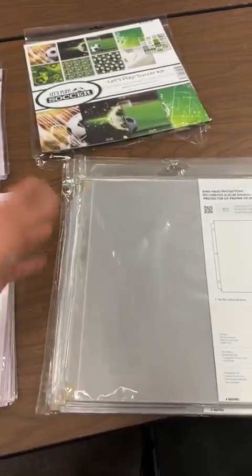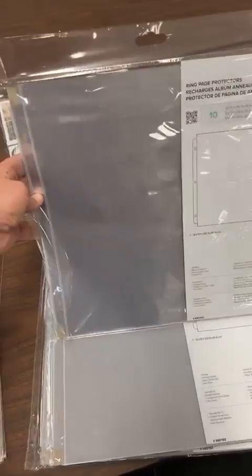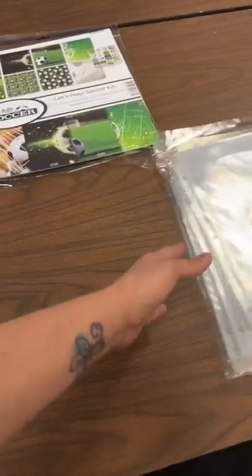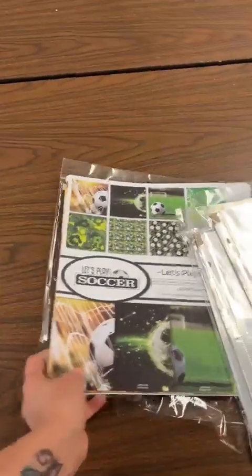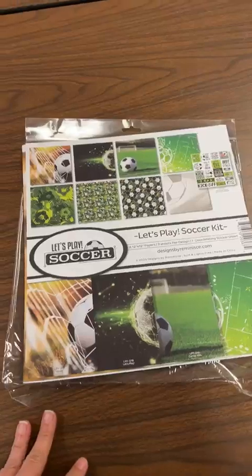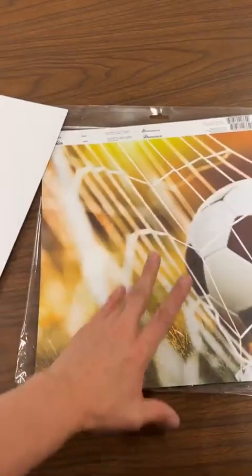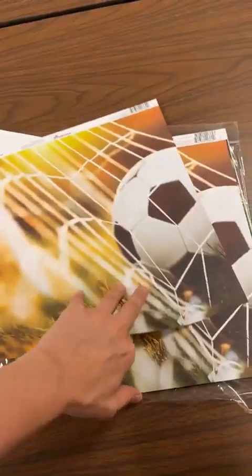Next up, just restocking page protectors for our D-ring albums. These are for the We Are Memory Keeper D-ring ones. 10 in a pack on those. And then finally, we just needed a page kit for soccer in the soccer section. So this one is called Let's Play. It's a soccer collection kit. And so you're going to get 2 of each paper in this one. 1 of each 3D punch out.